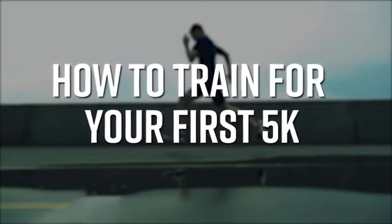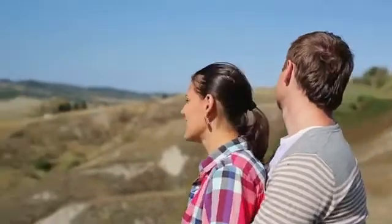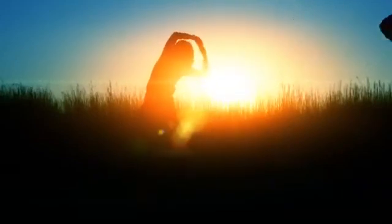How to train for your first 5K. It's that time of year again, when the weather starts getting better and we can get back outside and enjoy the sunshine. With summer ahead of us, it's time to get fit and work on that beach body. But what exercise is best for you?